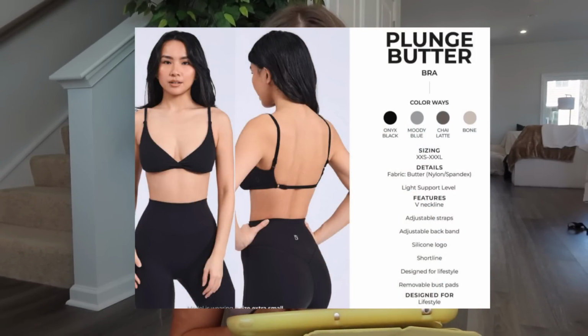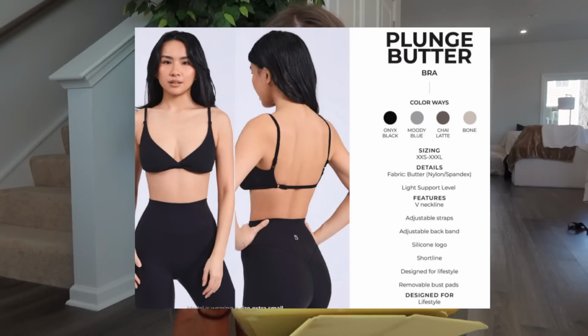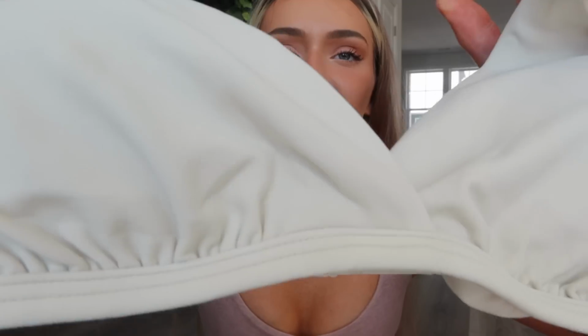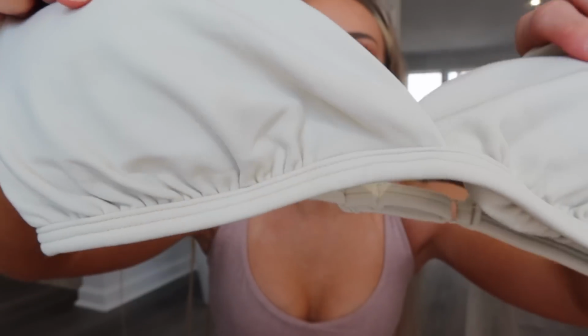The Plunge Butter Bra in Onyx Black, Moody Blue, Chai Latte, and Bone. And I got it in Bone in extra small. It's butter fabric, light support level, V neckline, adjustable straps, adjustable back band, silicone logo, short line, designed for lifestyle, removable bust pads. So this is Bone. Bone is a little bit cooler tone than Stardust. So it's this plunge neckline, and it wraps and crosses over, and then it's got this ruche crunch detail at the bottom and this very thin seam.